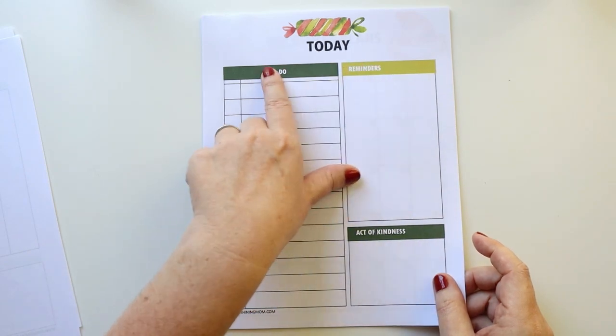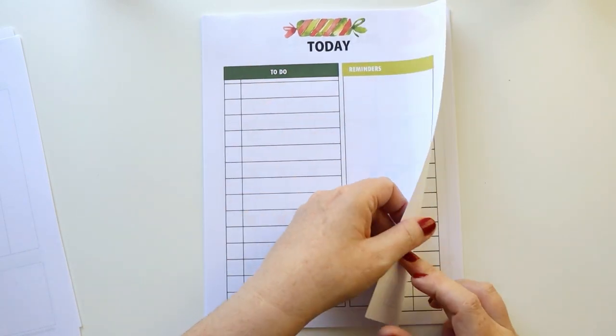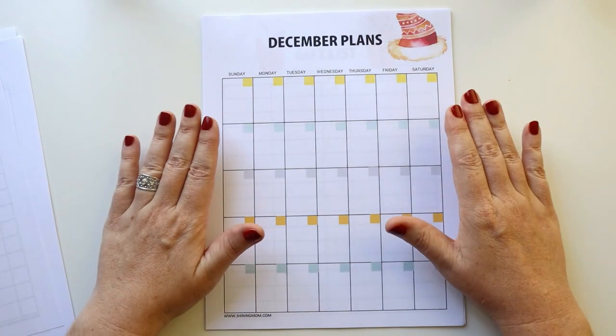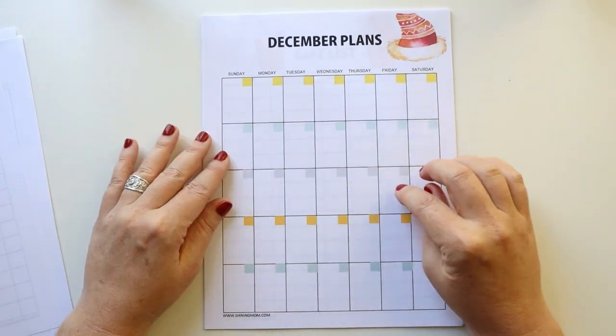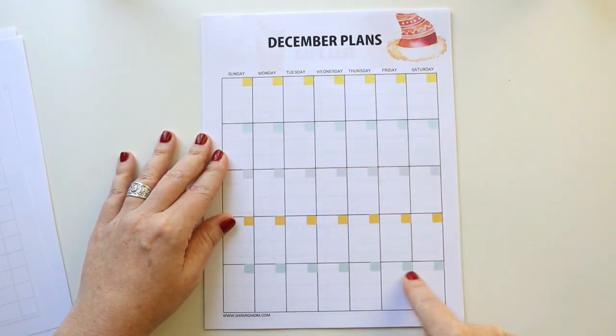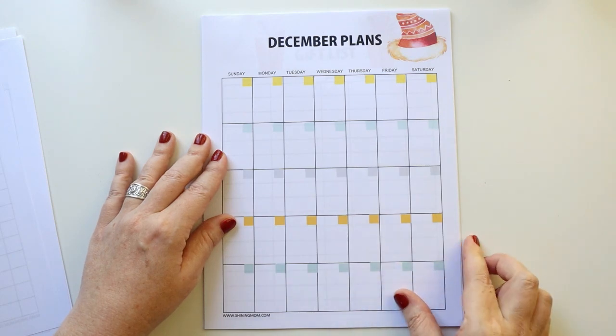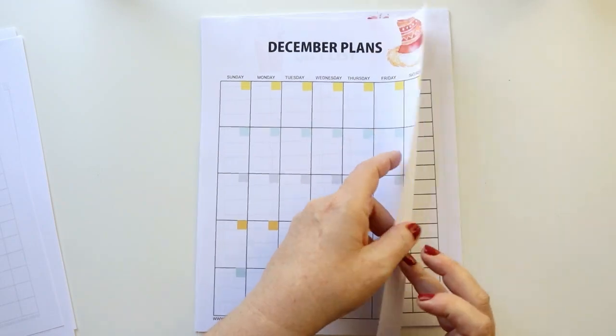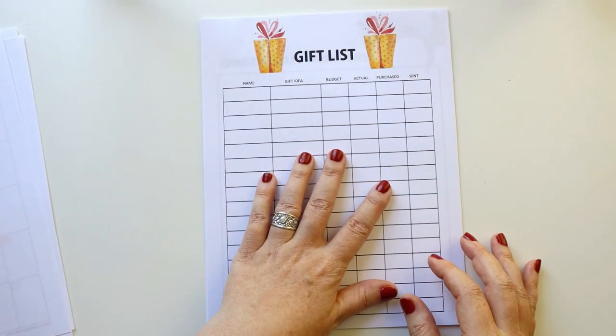You could also easily change these headers to whatever you need them to be for daily planning. All right, and then you have undated calendars, which I love. They are Sunday start, but you could easily change that, and then you've got space to plug in the dates. The colors are really nice. I love the colors. So you've got December, and then you've got a gift list.